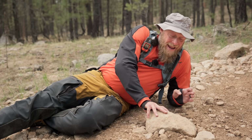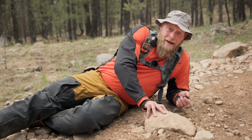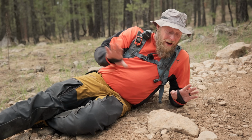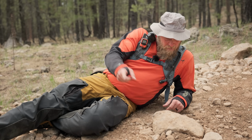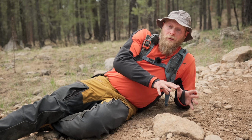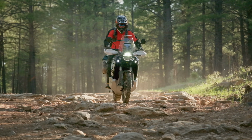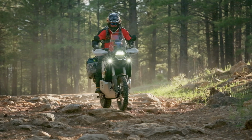Now, I'm not able to move this rock or dislodge it from its place, but it's moving around a little bit. If this were in my line, my front tires are gonna roll right over the top of it, most likely. However, if I hit the throttle at the right time, especially going uphill, my rear wheel could dislodge this rock and might affect the stability of the bike. You can't count on this to stay in place.